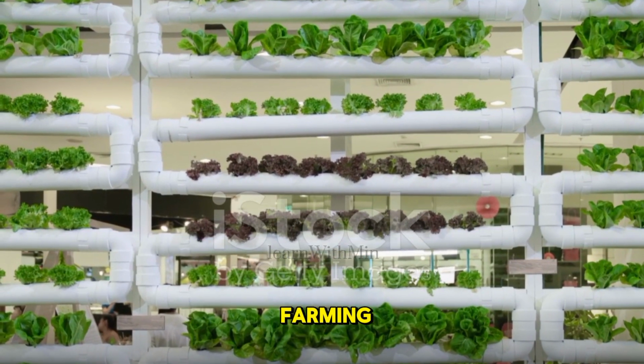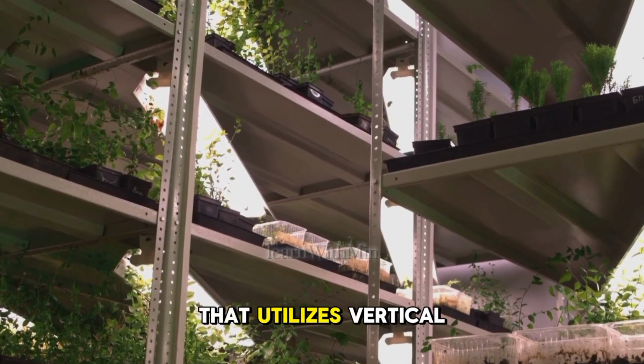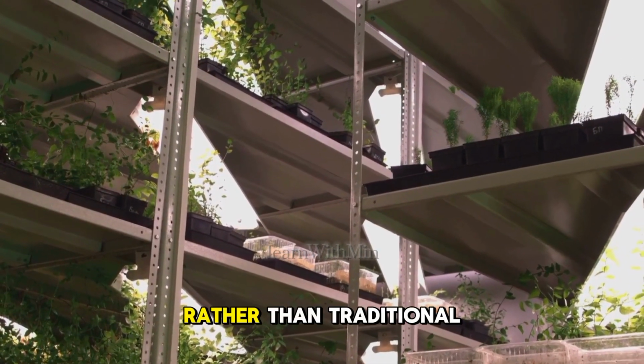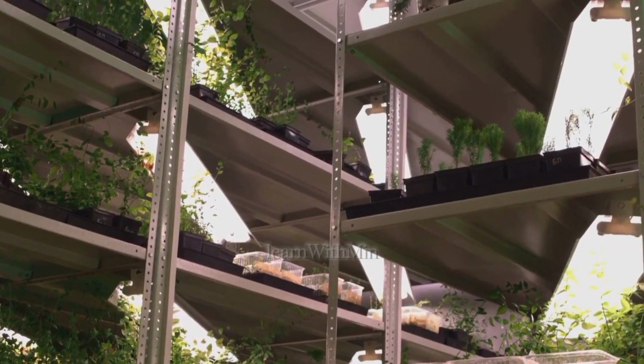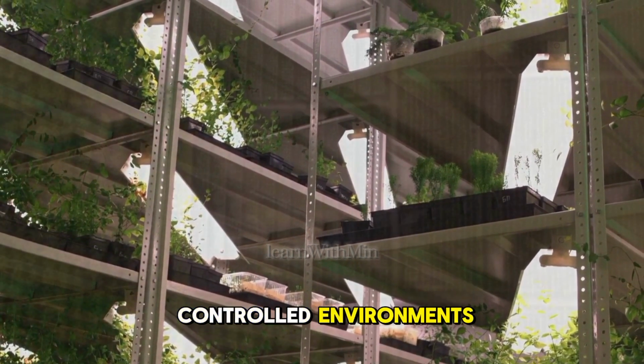Introduction to vertical farming. Vertical farming is a revolutionary approach to agriculture that utilizes vertical space to cultivate crops, rather than traditional horizontal farming methods. It involves growing crops in vertically stacked layers, often within indoor-controlled environments.